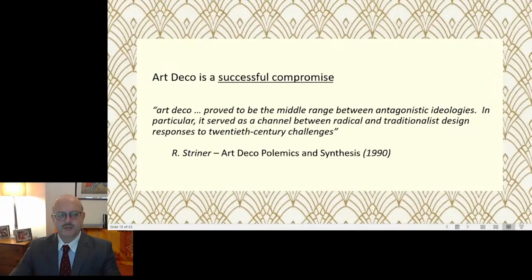By diversity of expression, what I mean, and I've already mentioned this in one of the earlier slides in some ways, is that Art Deco is a compromise that works, which is what grown-ups do. They compromise because the world is difficult and complex and there are different points of view. So in the early part of the 20th century, especially after World War One, you can see that in a lot of important buildings built in the 1920s.